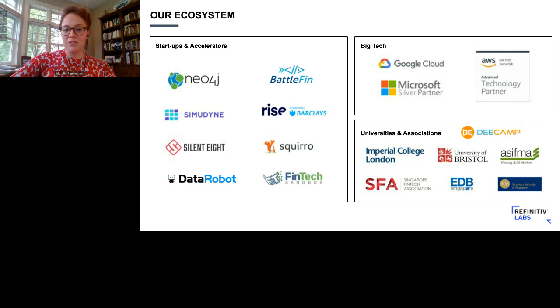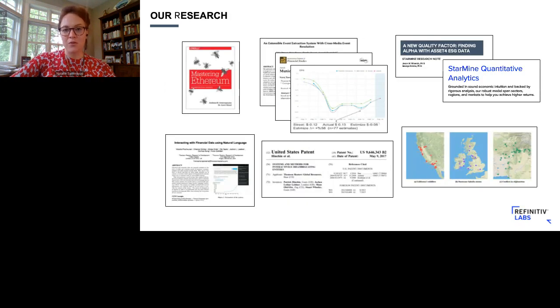Additionally, we partner with universities and associations, especially Imperial College in London, MIT here in the United States. And in Asia, we partner with DCamp, which is a very large hackathon-type organization that runs challenges focusing on AI and machine learning. And hand in hand with our partnership in universities, we also conduct our own research, and all of our projects have a white paper attached to it. And these white papers are also available on refinitiv.com.